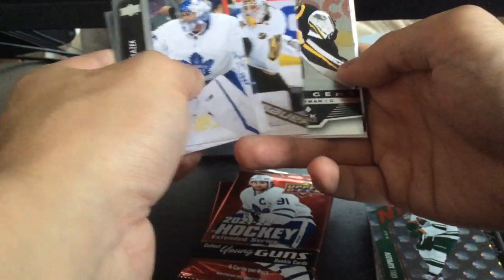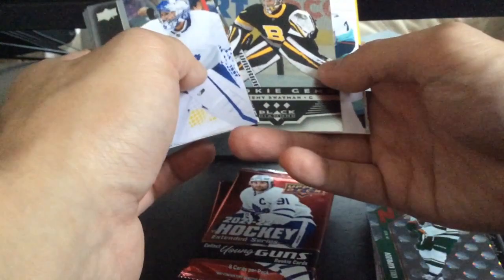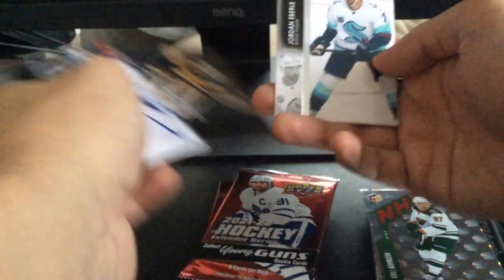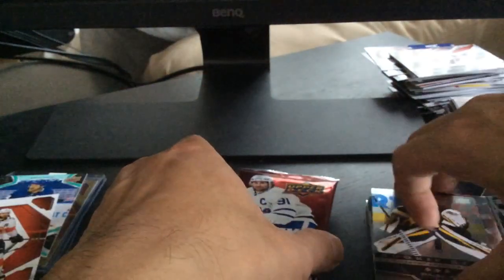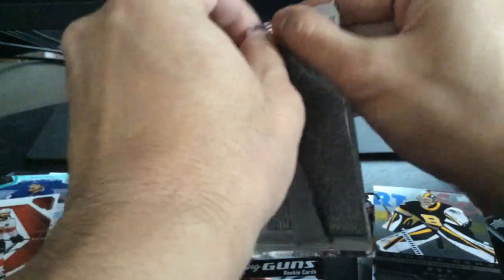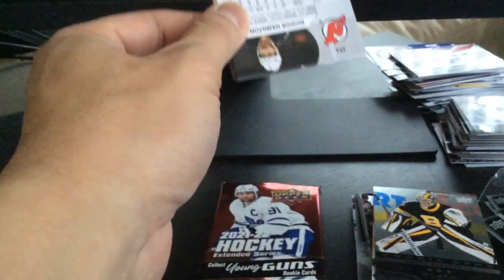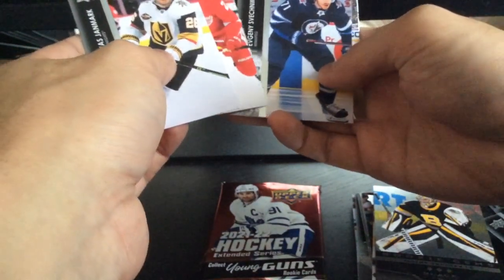So we got another black diamond. Oh, wow. That's three star. Wow. Three stars. Jeremy Swayman. That is solid. I'm pretty lucky with the black diamond stuff so far. I know Swayman's probably not getting as much playtime right now, just because Boston's doing so well with Ullmark. But yeah, that's definitely a good name.